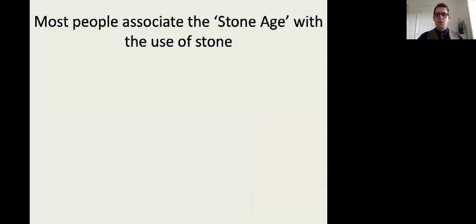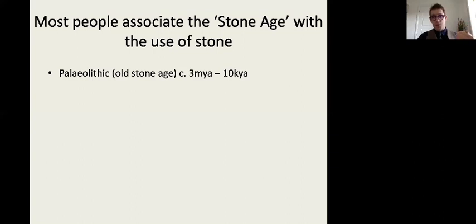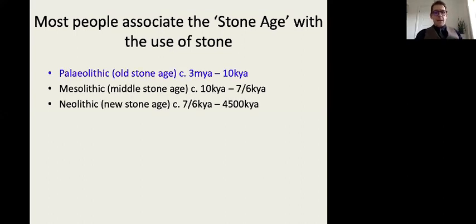When people use the term Stone Age, they typically use that with the use of stone, and there are different terminologies used in different parts of the world. In the European terminology, the Paleolithic refers to the Old Stone Age, and that typically dates from our current knowledge base from about 3.3 million years ago to about 10,000 years ago. In the African stone tool chronology, it relates to the Old Stone Age and the Middle Stone Age, and then the Later Stone Age. In the European term, from 10 to 7 or 6,000 years ago, we have the Mesolithic, which translates as the Middle Stone Age, and then the Neolithic, the New Stone Age, dated from about 7 or 6,000 to 4,500 years ago.